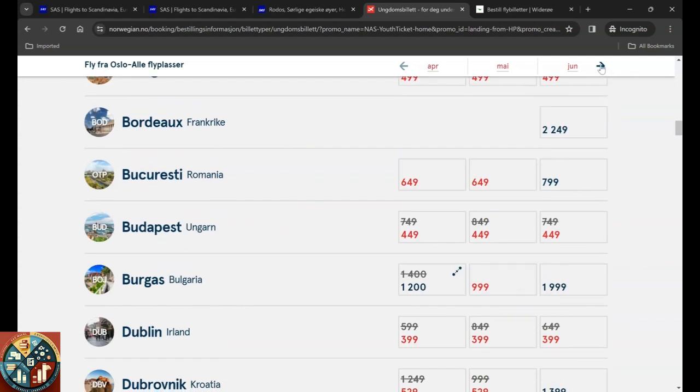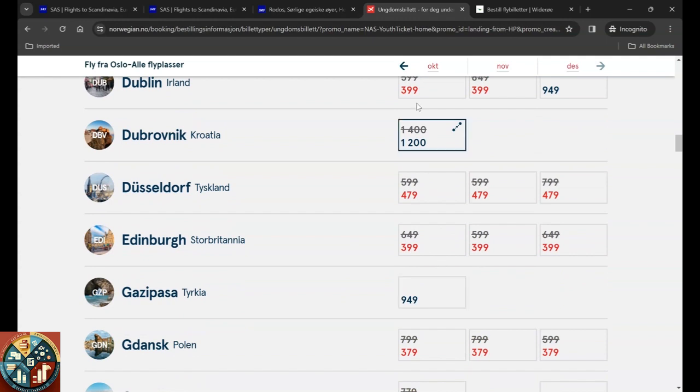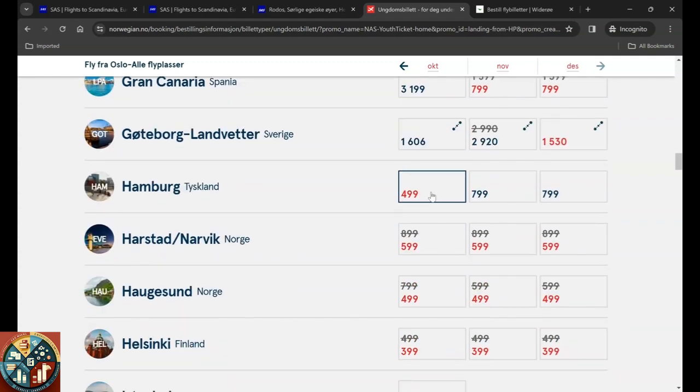Or if you don't want that, you can just go a little further. Dusseldorf, Germany, it's 479 in October. The cheapest maybe is Gdansk in October, 379.